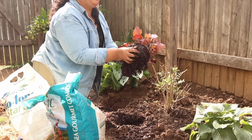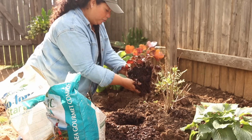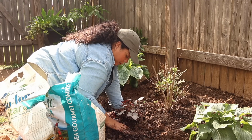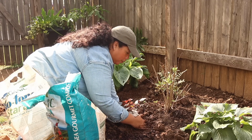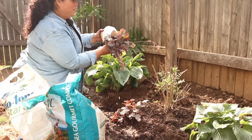And I'm messing with the roots because we've had these in the same nursery containers for a while. I'm going to leave it up a little high so the crown doesn't rot. Get it to bloom. It's a very pretty color.